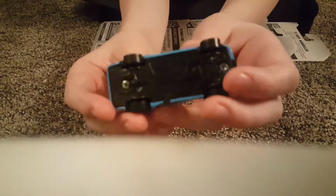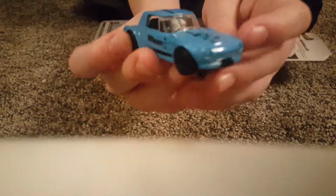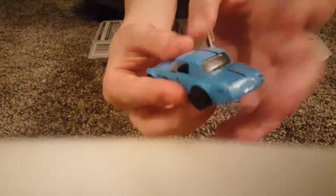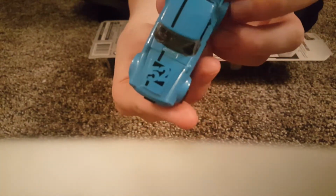Plastic bottom, blacked out rims. Not much else to say about that one. Oh, wait, what's that number on the hood right there? 52. Yep, you can see that good. Wait, hold on just a second. So you can kind of tell it says there's a black stripe, as you can see, and a 52. And that's about it, really. I mean, kind of got like that faded line right there.